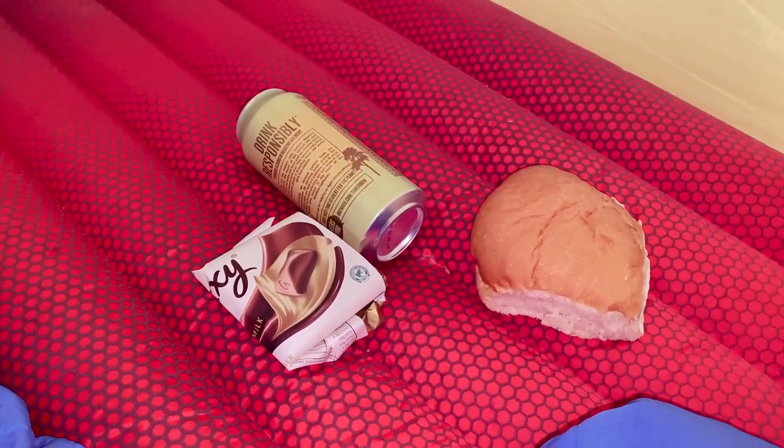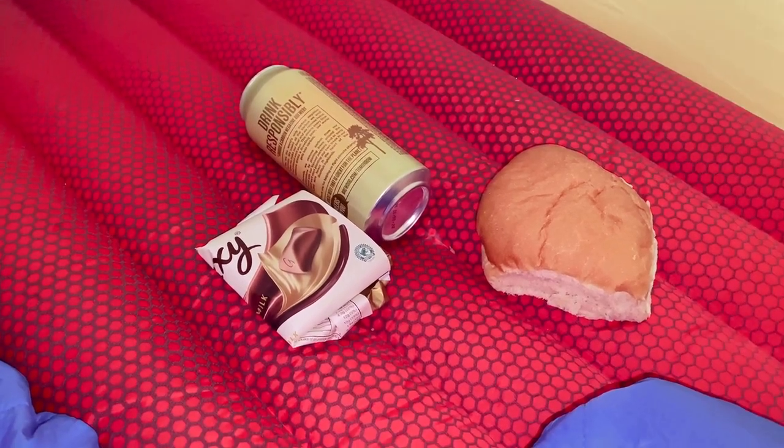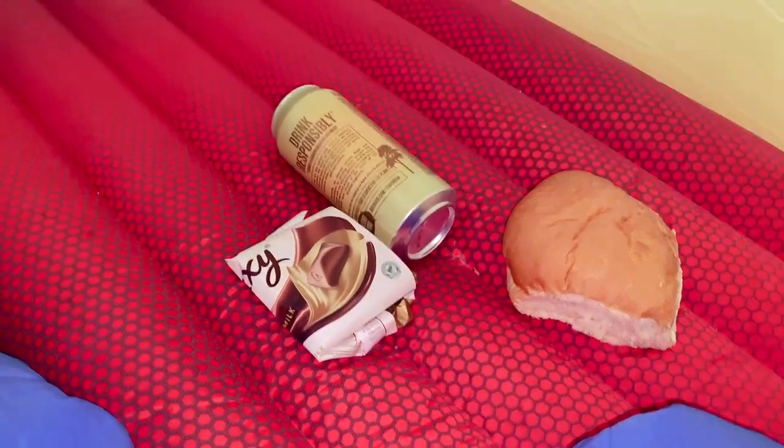So this is my dinner tonight. A beer, a bun, and a bar of Galaxy. Well, half a bar of Galaxy now, because I've eaten half of it. I would recommend the no gas canister dry bun diet. It's really good. And the Galaxy chocolate, it's actually quite nice. It's frozen as well, which is even better.